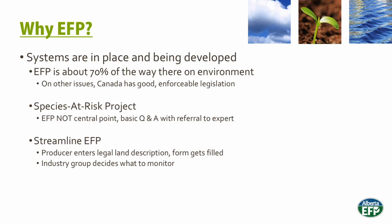So we've got things in place, and we're working on things that need to be fixed. For example, we identified that we didn't really cover biodiversity and habitat protection very well in the Environmental Farm Plan. So one of the things around that is we said, okay, let's do some species at risk work, and this raises all kinds of red flags for producers because they have concerns about privacy, they have concerns about what they'll be able to do on their land, and all that sort of stuff.